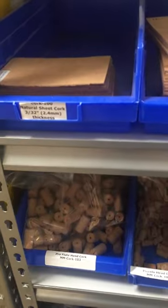So that is the answer why MusicMedic.com sells such nice cork at such reasonable prices.